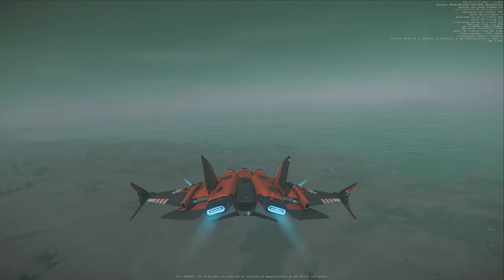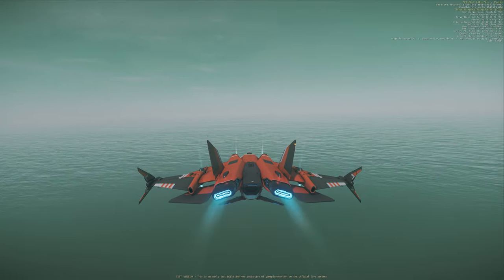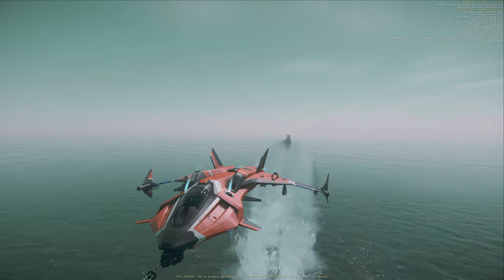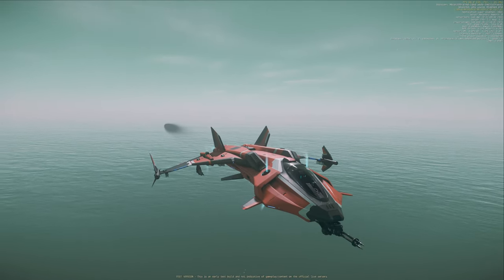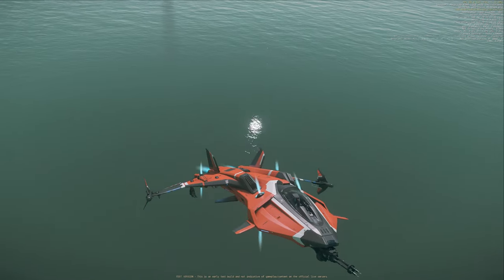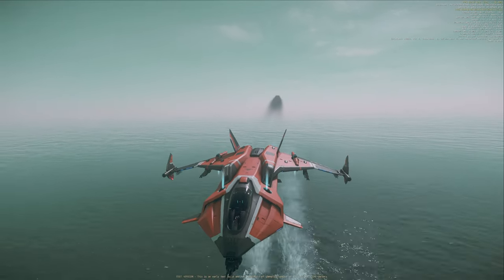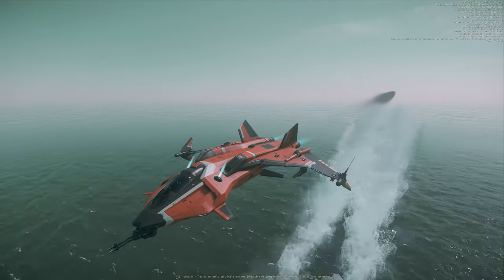All right, let's check it out. Ooh, I don't want to get inside the ocean and die. Oh, you can see. Okay, it's nicer, but you have to get quite low, very close to the water. I'm still getting used to the new flight system. The water looks nice, but a little bit weird.